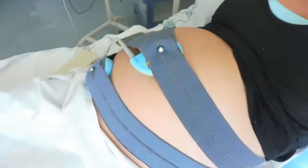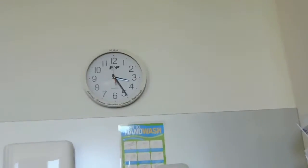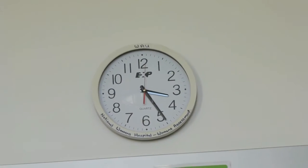Just had the gel on my cervix, which was uncomfortable, and I am 1.5 centimeters dilated. They said that they could have broken the waters then, but because I'm not dilated enough, it would have been painful and uncomfortable, so the gel will hopefully open the cervix a little bit more before they break the waters. And I'm hooked up to one of these machines again, just to check the baby's all good. It's currently 3:25 in the afternoon, and our parents will be here soon.